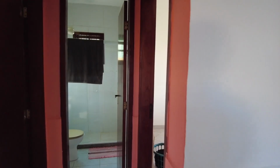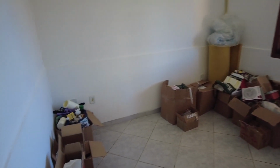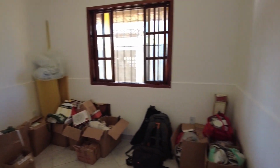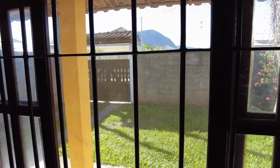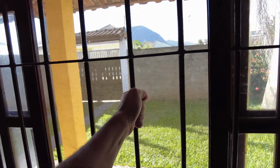Okay, let's move through the place. I'll show you the bedrooms first. So this one is where we're storing all the junk for now. It would be the spare bedroom. It's fine for now. Let's see if I can turn the light on. It's got a nice view, and for security reasons, the town isn't, in my opinion, that dangerous, but they have security bars on all the windows so nobody can get in. Which, I mean, you feel a little bit more secure, especially in a small town.